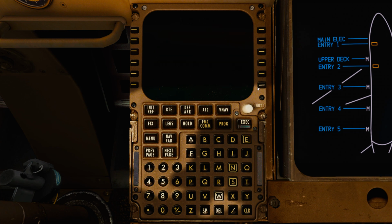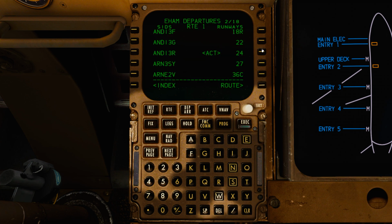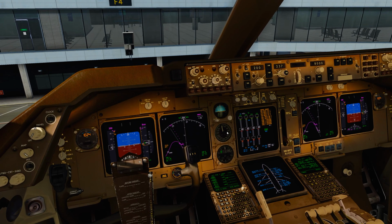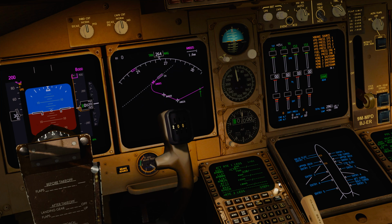The route: we are going from Echo Hotel Alpha Mike to Whiskey Mike Kilo Kilo, company route Malaysia MAS17, and we are looking for runway 24 taking off, so activate, execute, and then departing off runway 24 it will be the R3 Sierra. I will not put in any arrivals because it's still 12 hours ahead. So let's check the route with 21 pages, this is correct.